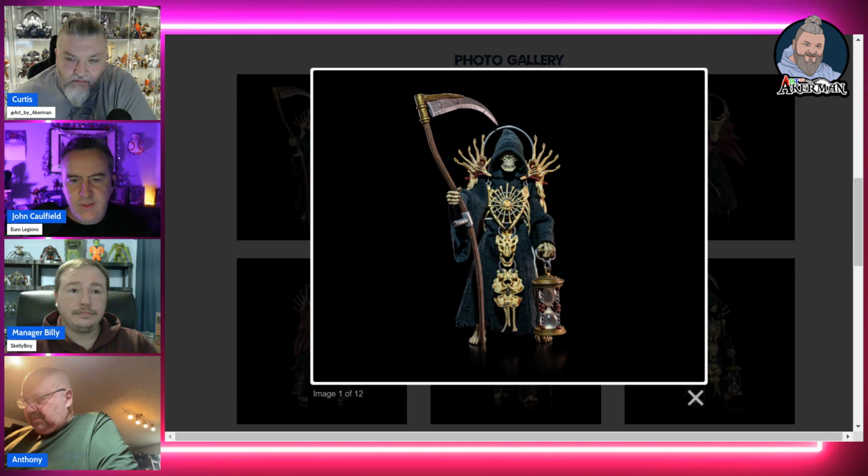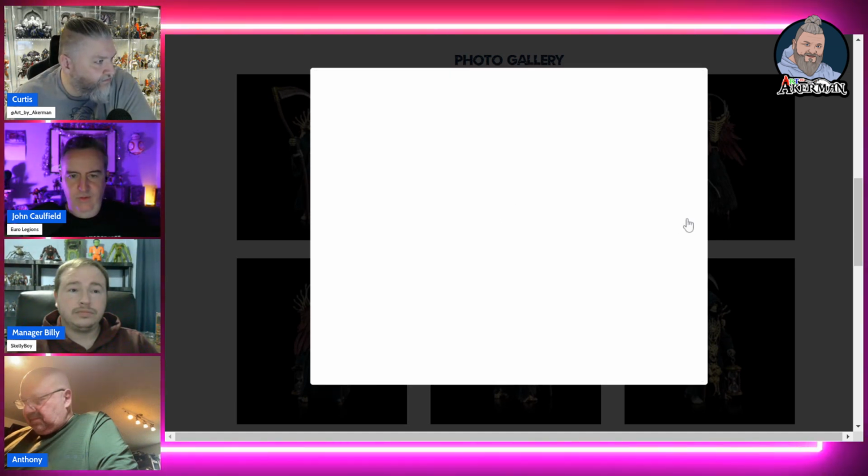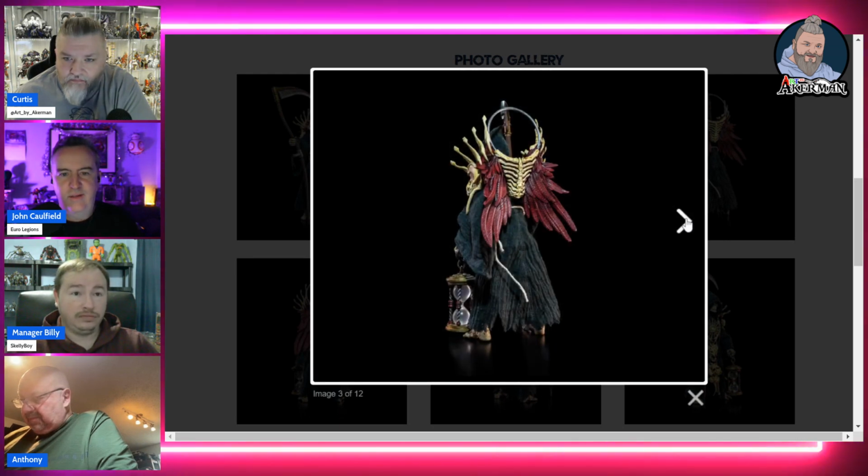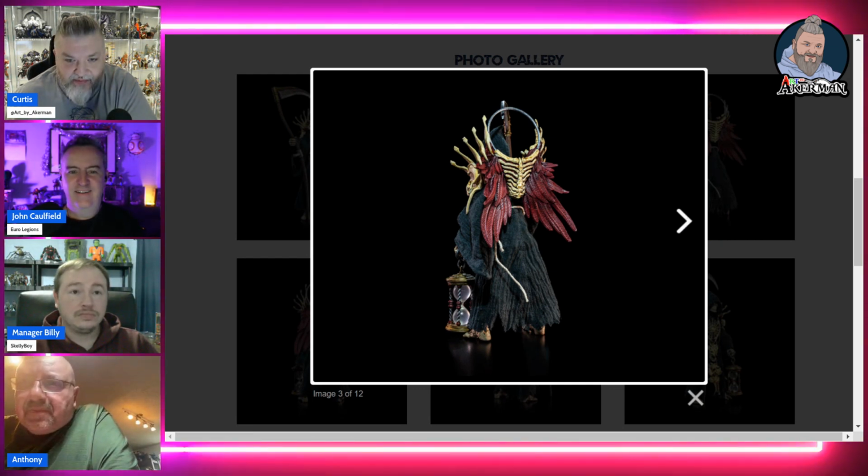On the back then as well, with the bone spikes coming up and wings, that's pretty cool, huh? Yeah, that's a neat piece. I'm glad we're revisiting this because it's been a couple years and I had totally forgotten about this back piece. That is super cool.